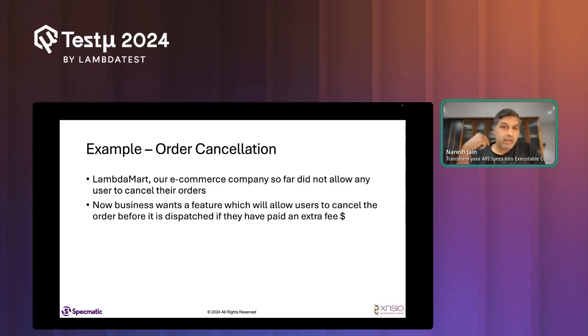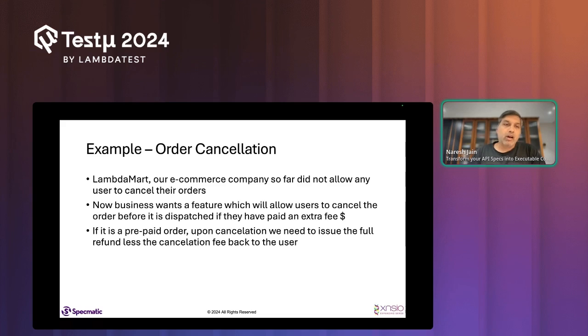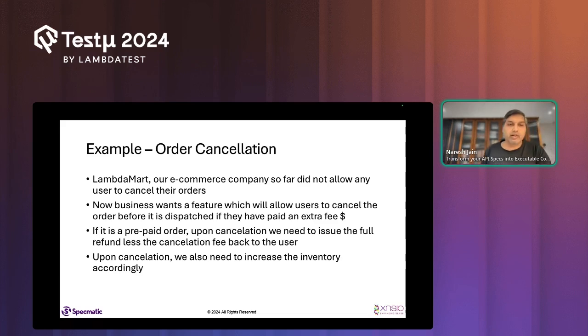But to avail this, while placing the order, you need to pay an extra fee to have the option to cancel the order later. That's the kind of business requirement that the business has come up with. Of course, if it's a prepaid order, upon cancellation, you need to issue a full refund minus the cancellation fee that you want to keep. And whenever cancellation happens, the inventory needs to be adjusted accordingly. So if a cancellation happens, you need to increase the inventory so others can order for that.